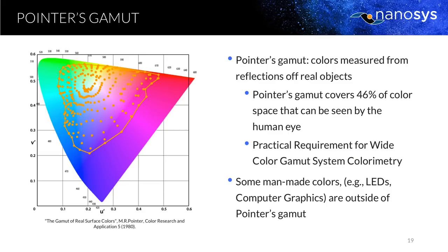So let's talk a little bit more about color. I think probably this audience understands what a CIE diagram is, basically all the colors that the eye can see with the monochromatic wavelengths of light around the perimeter. The points within it are called Pointer's gamut. Pointer in 1980 basically just measured reflected light off objects found in nature, and these were the colors that he was able to observe. So obviously you'd like a display to faithfully represent the colors that are commonly found in nature.